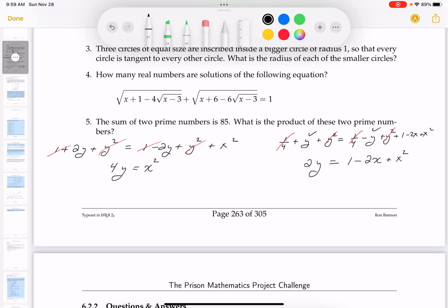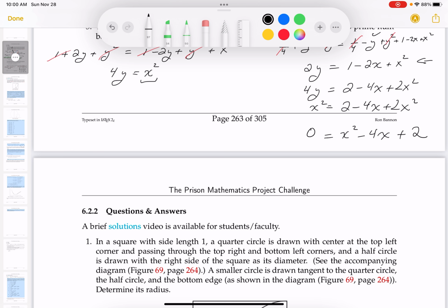And why is that? Well, I got to multiply this thing by 2, and I get 4y equals 2 minus 4x plus 2x squared. And now I'm going to look at this, and I know what 4y is. It's just x squared. So I get x squared equals 2 minus 4x plus 2x squared. I'm starting to realize I can get x. And if I can get x, I can get y. So it's going to be 0 equals x squared minus 4x plus 2. Well, I got to do this now. You know what I'm going to do? I'm going to complete the square. Looks easier than using the quadratic formula.